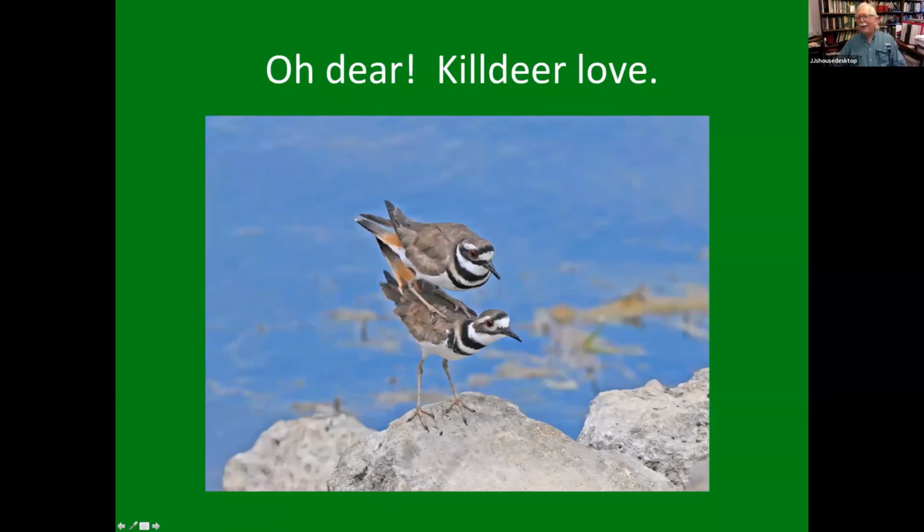Now, oh dear, I have some X-rated slides coming up next, but I wanted to show you how birds mate. And I just had to do this one. This is a pair of killdeer that were along a census route that I'm doing right now. And the male steps onto the back of the female if she will let him. She has to let him step onto the back.